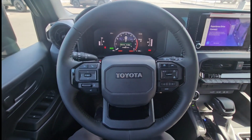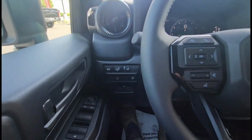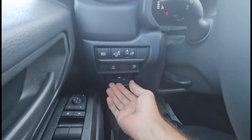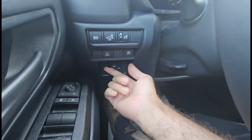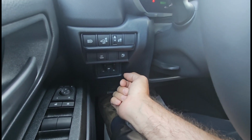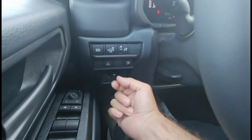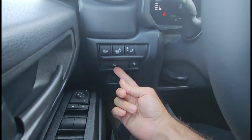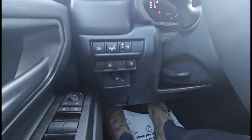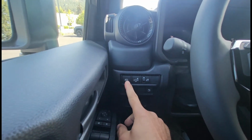So same style of steering wheel that they've done, and over here by my left knee, we've got some basic controls. Now, on the new Tacomas and the Land Cruisers, Toyota has integrated the automatic trailer braking system into the vehicle as well. We've got an AC inverter built into this, and the highest wattage that I've seen up until now on Toyota models has been 1500 watts. This is 2400 watts, if you guys can believe that. Pretty incredible. You've got automatic high beams.